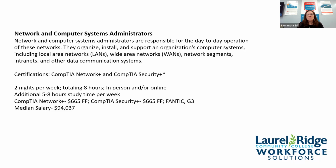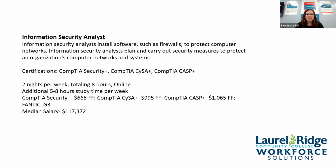The certifications under this career are the CompTIA Network Plus and the CompTIA Security Plus certifications. Again, 2 nights a week, totaling 8 hours. This is usually a combination of in-person and/or online classes. And then you can expect 5 to 8 hours of additional study time per week. Again, there is funding for both of these certification classes. And then you'll see the median salary jumps up to just over $94,000 a year.